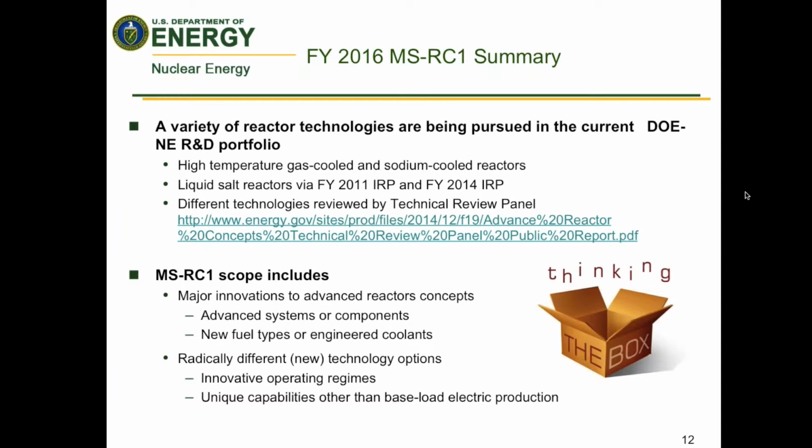So in summary, the Office of Advanced Reactor Technologies pursues several advanced reactors, such as high temperature reactors that are both gas-cooled, and also sodium-cooled reactors. Liquid salt reactors are also funded via the IRP process. Different technologies can also be looked at by the technical review panel, which looked at several options in 2012 and 2014.